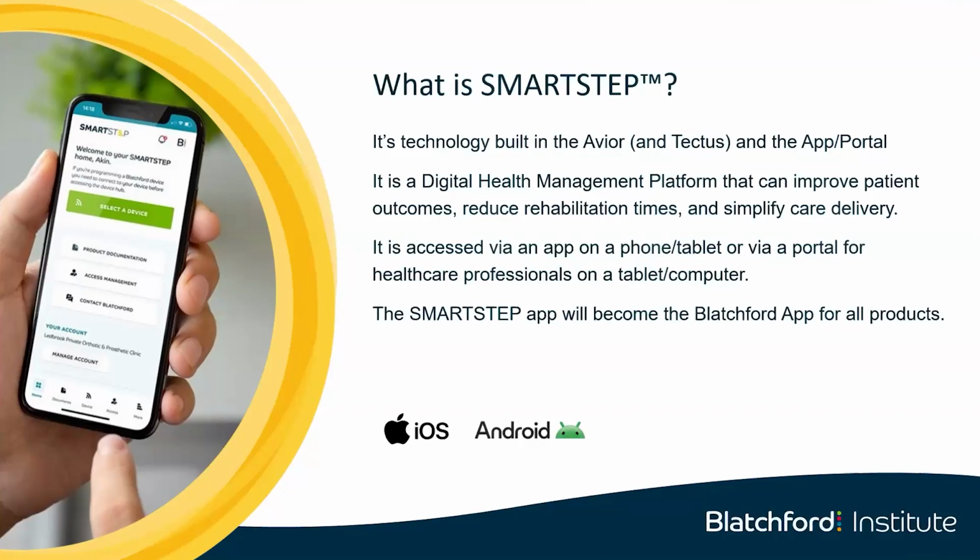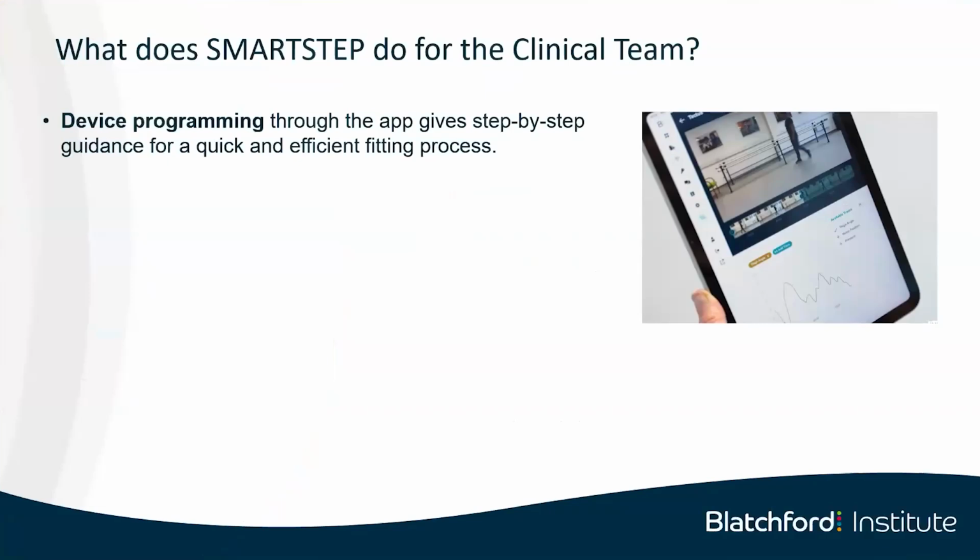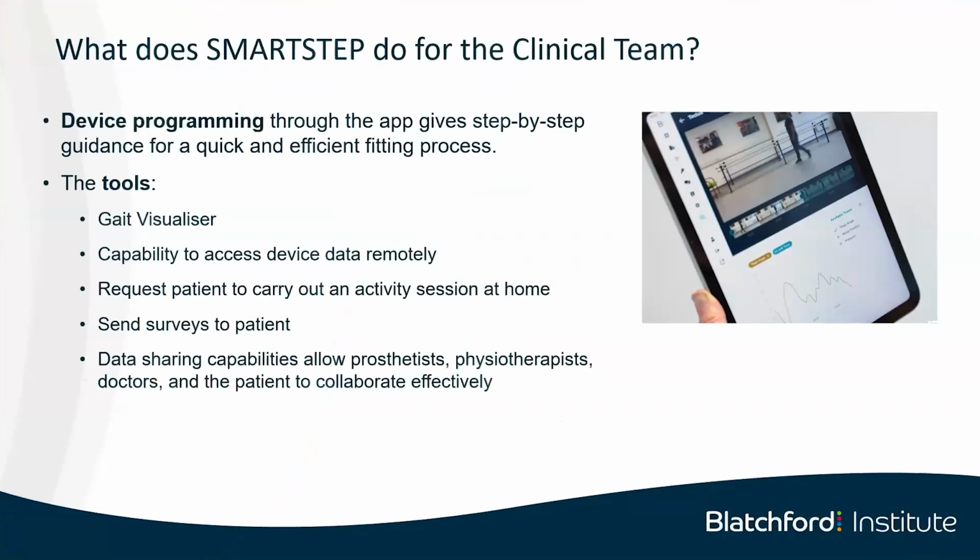And the Smart Step app is going to become a much more common feature in all Blatchford's apps going forward. For us, it starts off by allowing us to program the device. It's simple and easy to do that. We have the gait visualizer on it. A useful use of this is that the patient can video themselves, or get somebody to video them, walking in the app. It will synchronize all the details from what the knee is doing and then share that with you as a clinician.